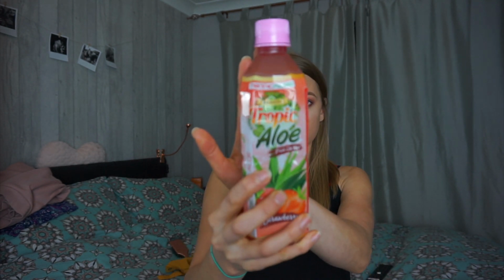This is the Tropic Aloe. It's a strawberry flavoured drink. They have an original version as well, but I don't think I'd like that. Kind of like strawberry flavoured water, and it's got like little chunks of aloe vera in it. And before I was like, oh, I don't really like chunks in my drink, but I kind of like it now. It's kind of like little bits of jelly. I really like it, so. Yum, yum, yum.